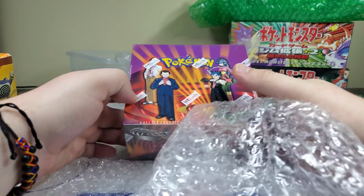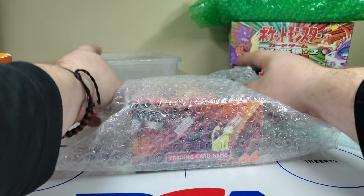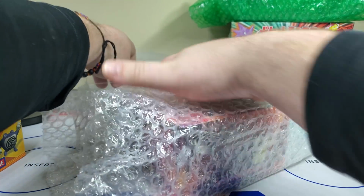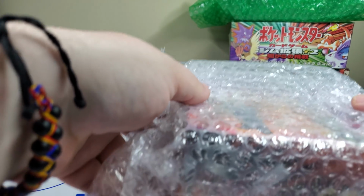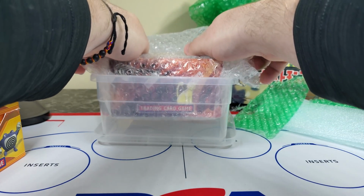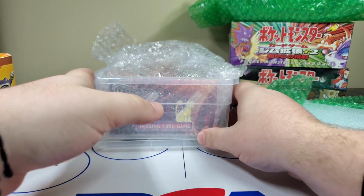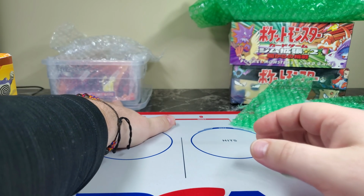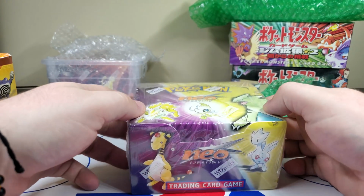And so what I'm going to do right now is wrap this back up and put it back in this container. When you buy this from me, I will literally wrap this container in more bubble wrap, and that's how it'll be shipped to you. I'll do a better job wrapping that up in a second, but I just don't want to handle that too much.